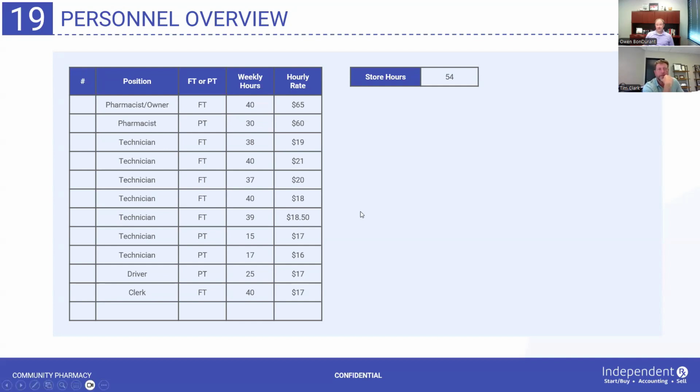Because everyone's going to want to look at your personnel: who's going to stay, who's overpaid, who's underpaid, who's a certified tech, who's not. Typically, most owners, one of our selling advantages in terms of how most of you operate your business, is that you're probably overstaffed because we want to have better service. We're not going to have a pharmacist in there filling 100 prescriptions and waiting on everybody. That's not what we do.